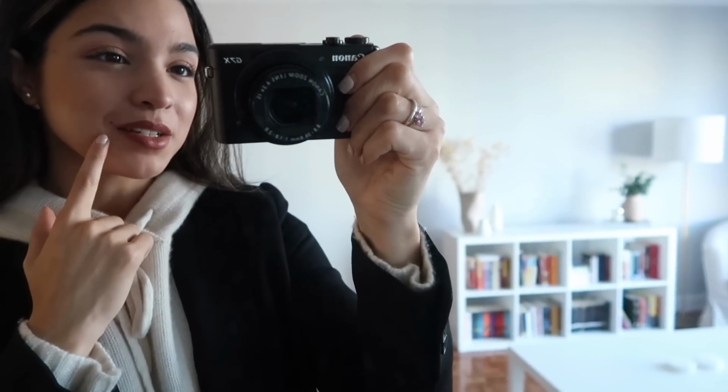Hello, it is a new day, and I have spent all morning working, so it's a little bit later in the day. But first, can we talk about this lip color? I am obsessed. This is the Bite Beauty lip color that I was showing you yesterday, and I think it is the perfect fall color. I'm obsessed. I love it, and it feels so nice on the lips. Like, wow.